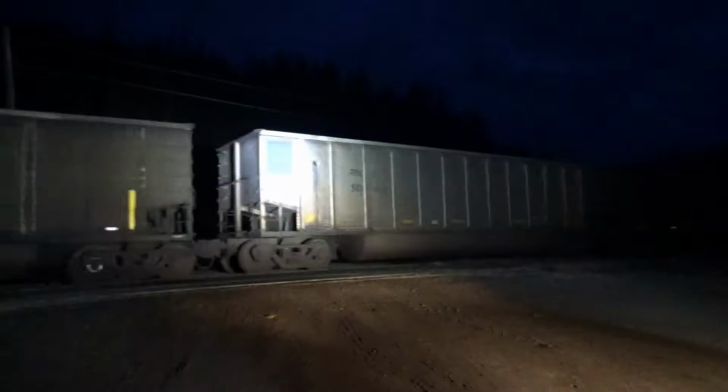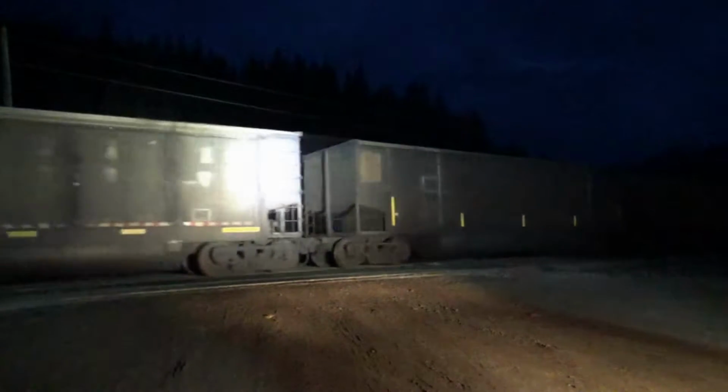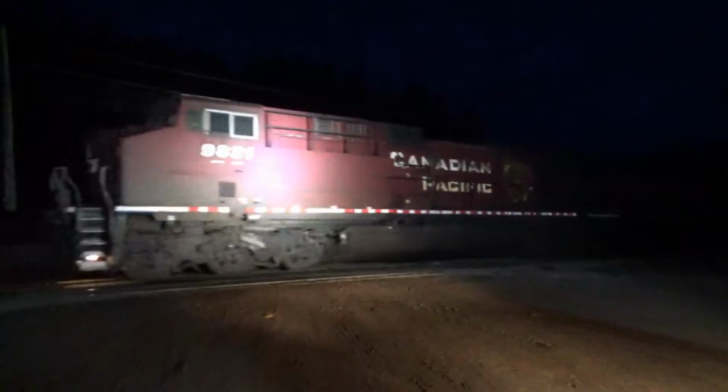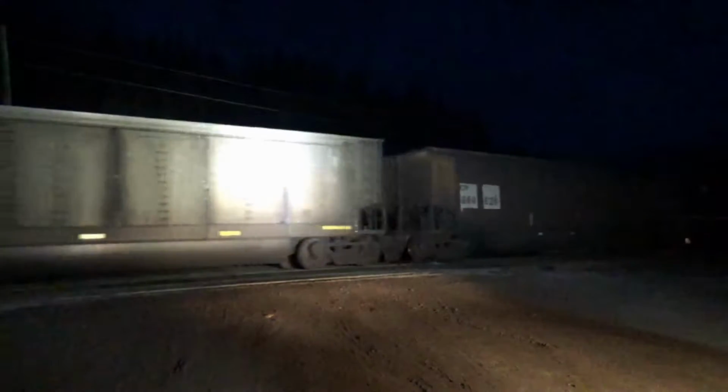CP-881 is westbound coal loads. Coal trains are often long, and when loaded are also quite heavy. So usually a DPU is stationed in the middle, as well as at the end of a train.